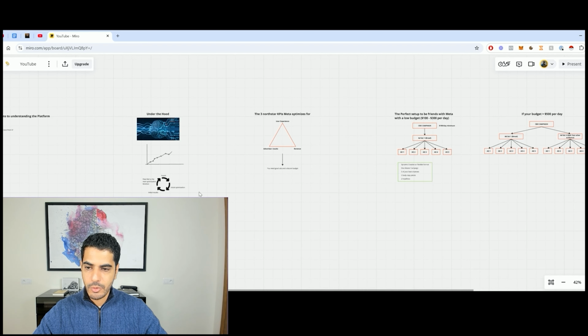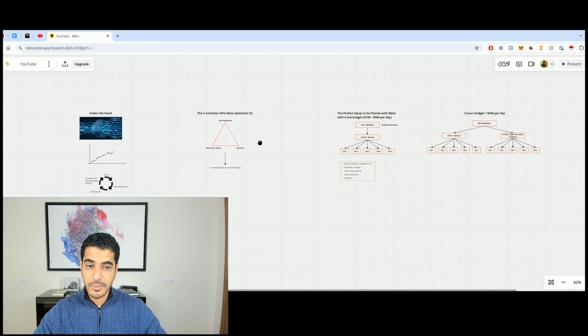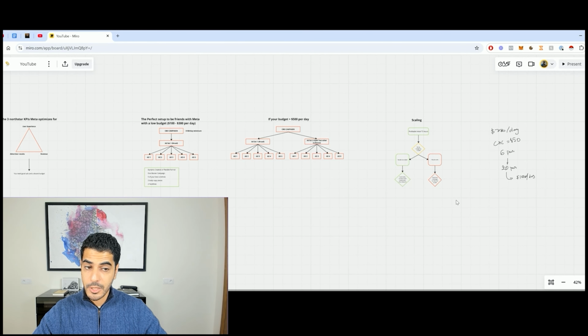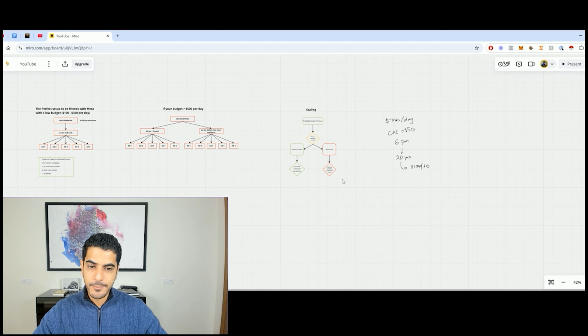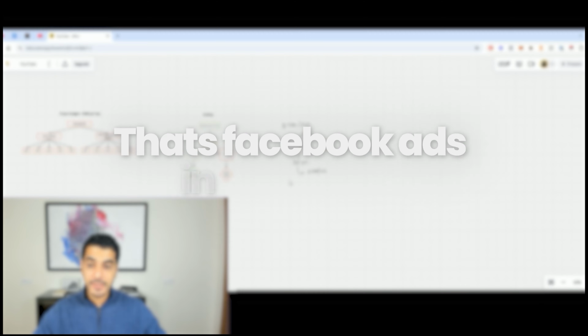We understand the platform at a fundamental level. We know how to get Facebook to work with us and to be our friend. We know how to set up campaigns at a low budget. We know how to do it at a high budget, and we know how to scale an ad account without ever doubting the process, because we know if things are not profitable, we just duplicate and reset the model. If things are profitable, we push it by a certain threshold. If we want to be a little bit more aggressive, there's a way to do it as well. That's Facebook ads in a nutshell.